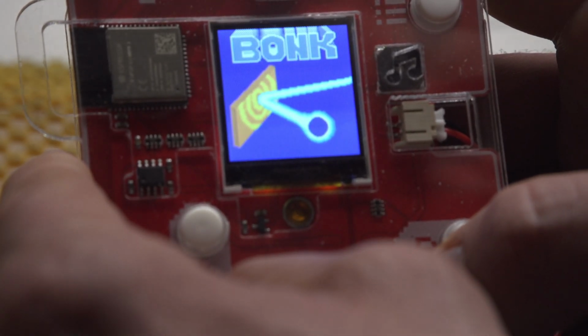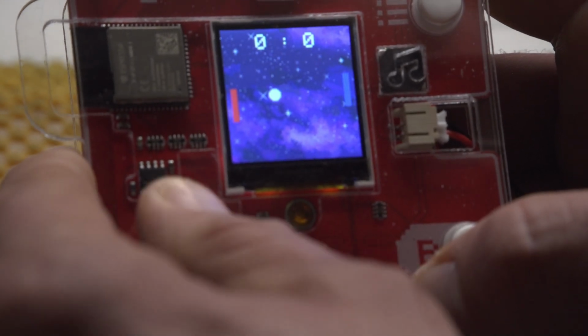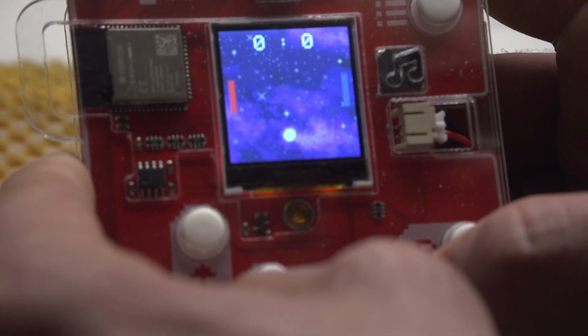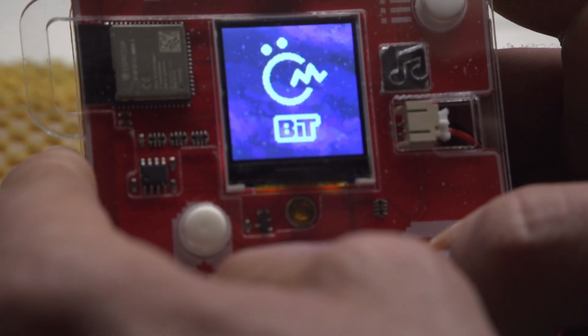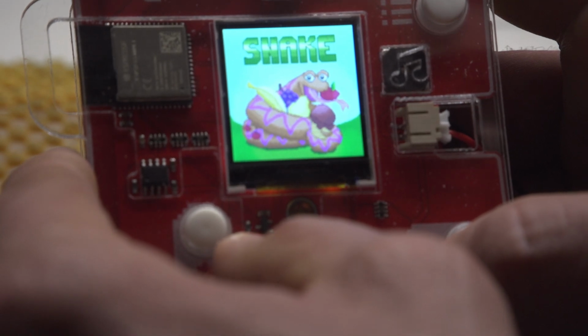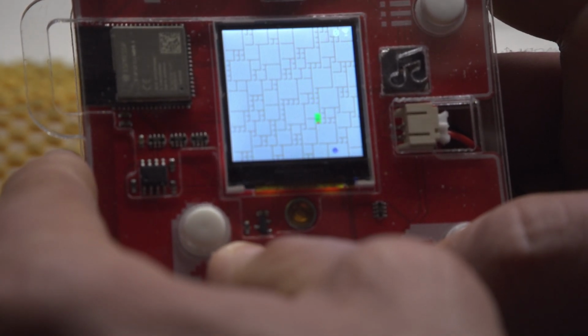I think this is Pong, but it's called Bonk. Okay. I see what you did there. Ah. Okay. What else do we have? I mean, I think this is kind of cool. Okay, this is not snake. This is not frog. It's snake. Oh boy, this is some very fast snake.